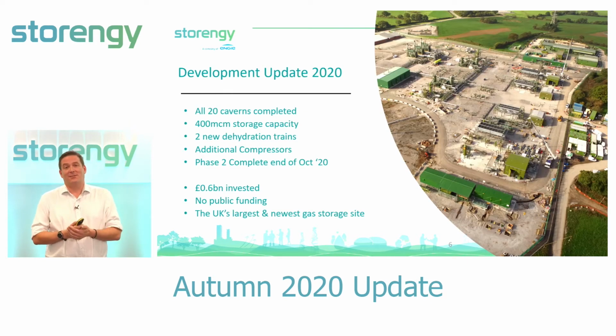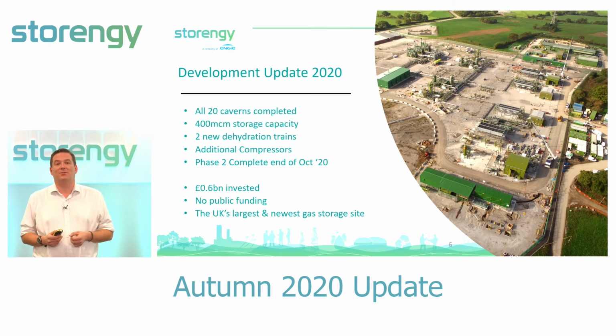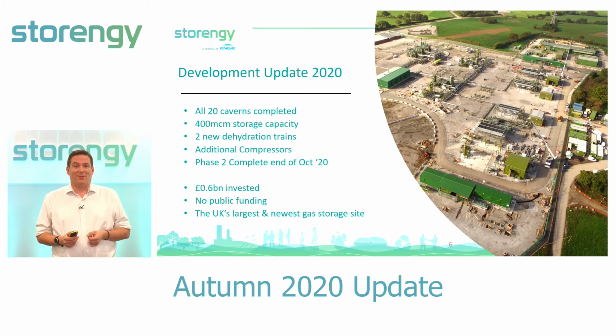So just to get us started, I thought we'd give you a quick update on where we are on development of the plant in 2020. Obviously, COVID has had an impact, but we're pleased to say that we now have all 20 caverns up and running. That gives us 400 MCM of storage capacity. On the above surface installation, we've got 2 dehydration trains, additional compressors, and we should complete the commissioning of phase 2, which is the end of this project, at the end of this month.